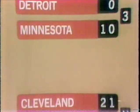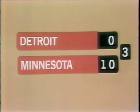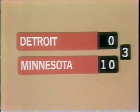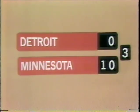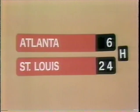21-6, the Cleveland Browns, according to the Greek, are now favored to unseat the Pittsburgh Steelers and win the AFC Central. Charles White has scored twice, each time on a 5-yard touchdown run. Detroit losing to Minnesota by a score of 10-0 as Ted Brown takes a 67-yard scoring pass from quarterback Kramer. And the St. Louis Cardinals upending Atlanta. Good news there for Los Angeles Ram fans, 24-6. Bad news, though, for the Atlanta Falcons fans.